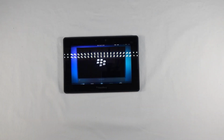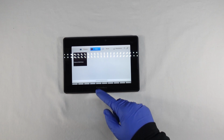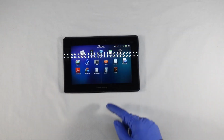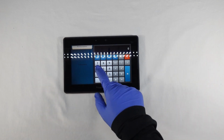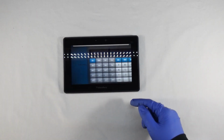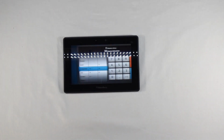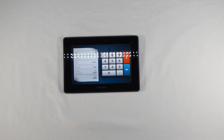Things like cursor support, a file manager, and a gesture-based navigation system are all included in the Playbook. I mean, just look at the calculator app. It remembers its previous calculations, it converts units, and even calculates tips, and can split the bill between multiple people. Need I remind you that the iPad Pro does not even have a native calculator app?